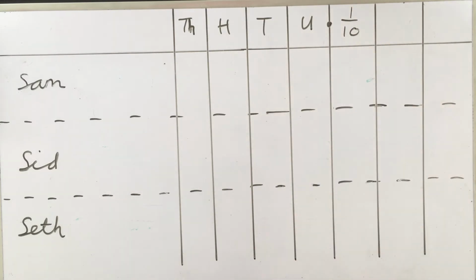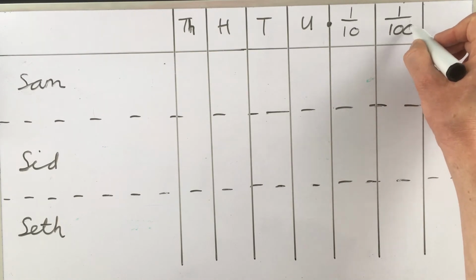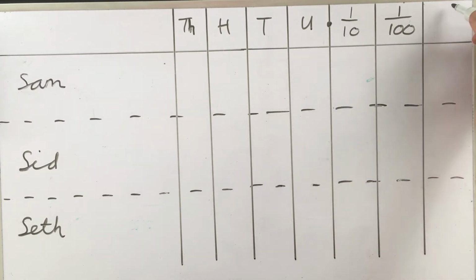Ten times smaller than one is a tenth. 10 times smaller than a tenth is a hundredth, and 10 times smaller than a hundredth is a thousandth. If you don't understand that yet, don't worry, I will be covering that in my lesson on fractions coming up in a few weeks' time. But let's assume for now that you are happy with that. Here's how you would go about answering the questions.